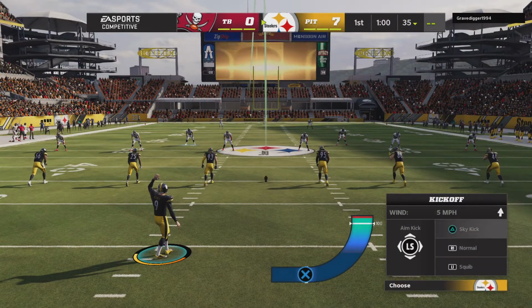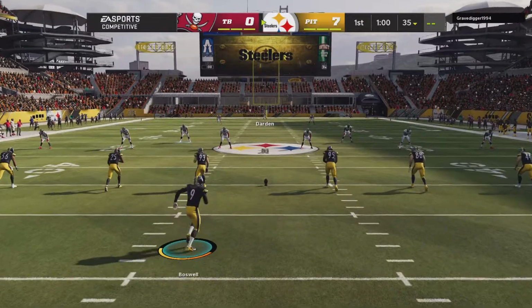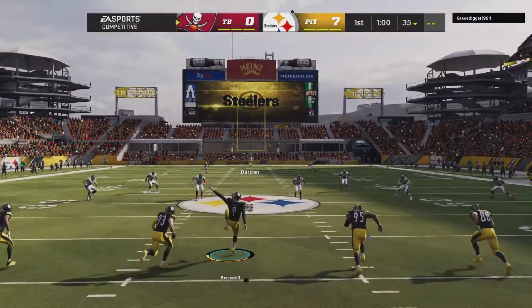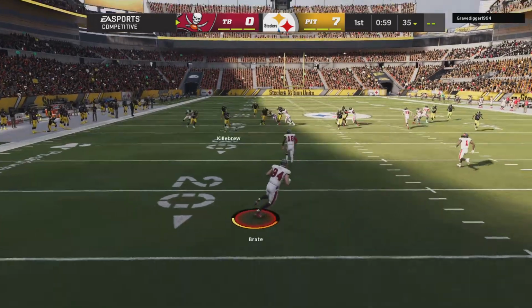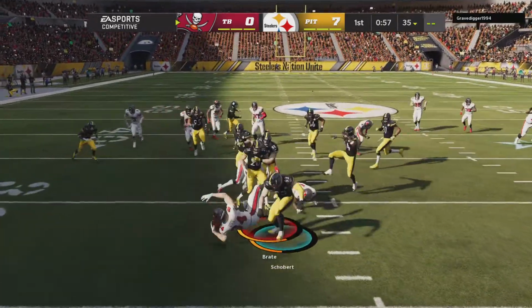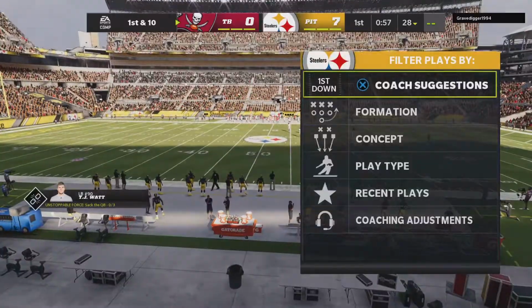Well, now to kick it away after the touchdown. Fields this way up at the 17. And they will wrangle it down a couple yards shy of the 30.